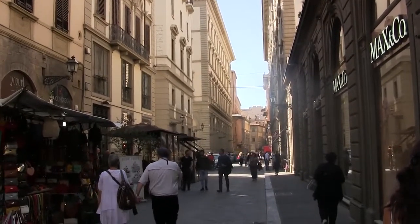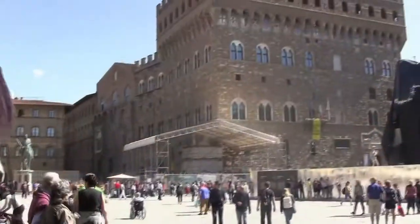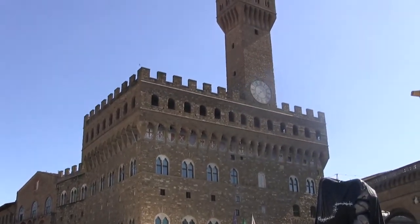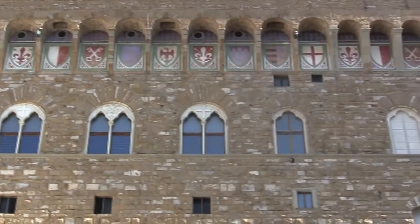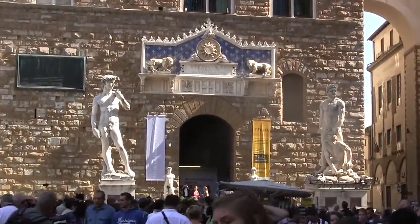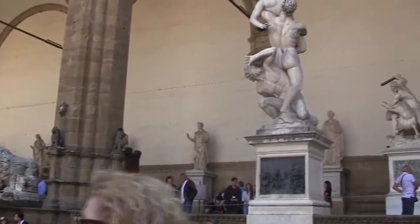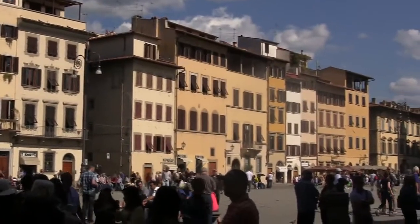We continued along some streets to the Palazzo Vecchio. This is actually a 13th century fortified palace. And there are many statues in the Piazza della Signoria. Later we arrived at the Basilica di Santa Croce.